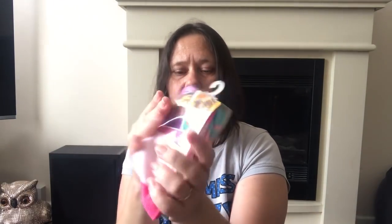Now, I got the same socks, 2 pairs, but in 2 different sizes. The first one is 3 to 5.5, and these are for my granddaughter, and these are Disney Princess. I can't really open them up, but there we are. That is the size she's in now. And then I got her the next size, which is the 6 to 8.5, just to keep in her clothes stash. So I shall give them to her parents when they come.